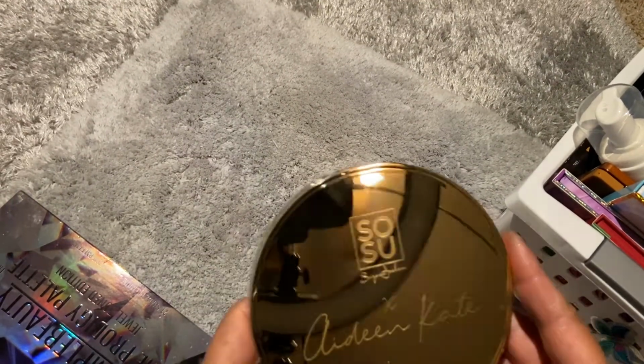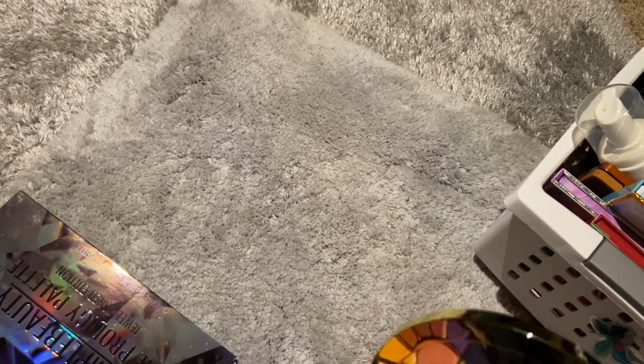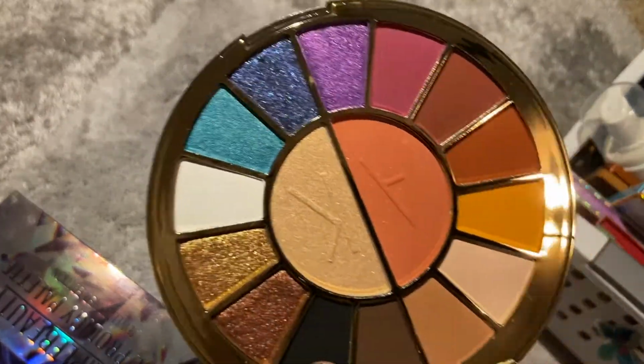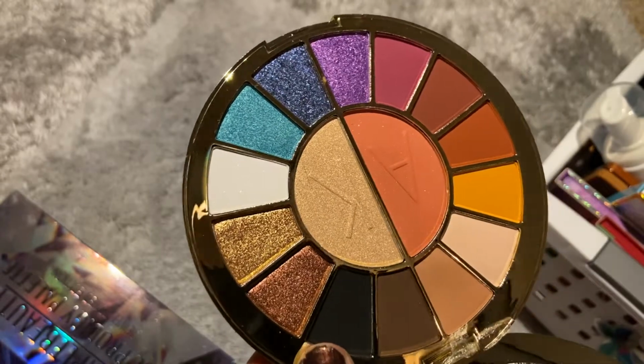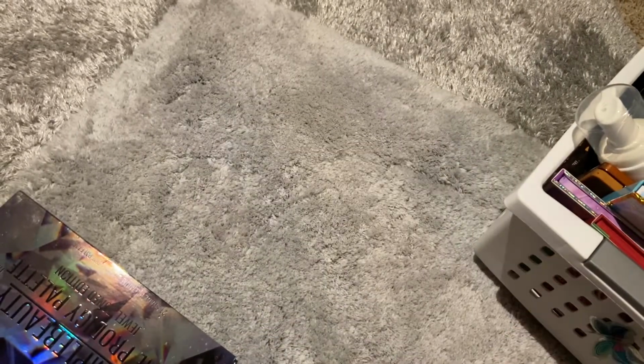Okay, I love the brand Sosu. They're actually an amazing UK brand. I don't know what they did to somebody, but I love their eyeshadow palettes. This is an eye and face palette. I don't know who Aiden Kate is, but that's who they collaborated with. I haven't even swatched it, but I know I'm gonna love it. I love Sosu. They make great stuff.